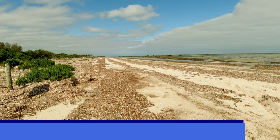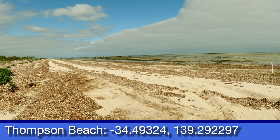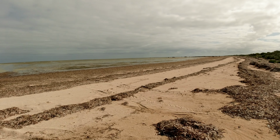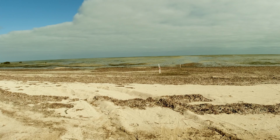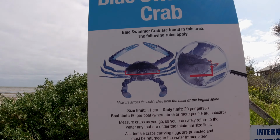So this is Thompson's Beach, and it's the first time I've been able to have a look at St Vincent's Gulf proper on the way up, although as you can see the water is well out. Thompson's Beach is an excellent place for crabbing. Alright, next place is Webb Beach on the way up.